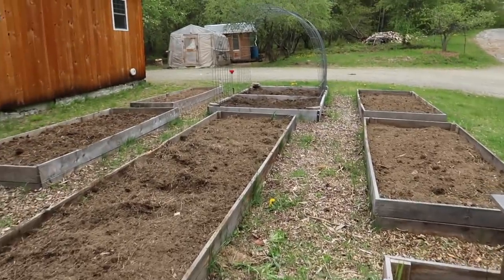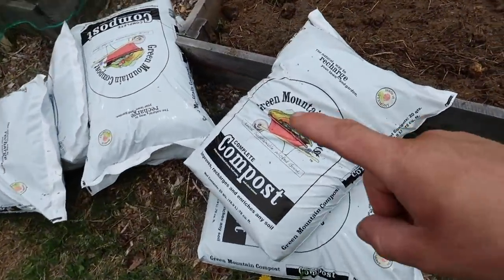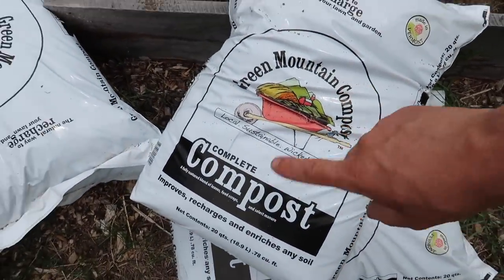We got the gardens prepped, ready to go for next weekend. I ended up buying some local compost. The compost piles we have aren't ready yet for the garden. So we had to buy some. I know, but soon enough we'll have it coming out of our ears. We gotta be patient.